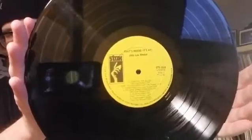And last but not least, being a soul man, I have to talk about John Lee Hooker's release on the Stax label. There's the cover. And there's that yellow Stax label. So yeah, that's my John Lee Hooker collection. That's my response to the thread started by A to Z Vinyl Haven. John Lee Hooker is probably the most prominent in my collection.